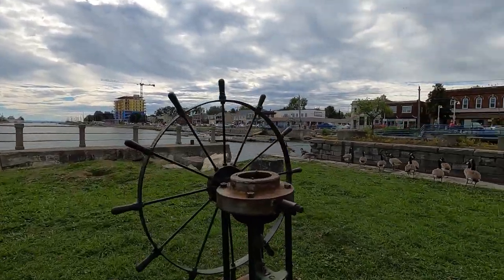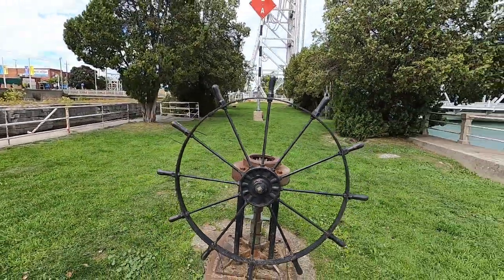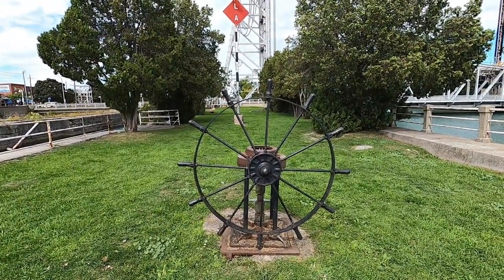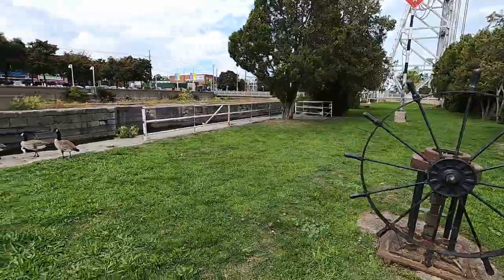So I noticed this wheel from a distance. I had to go and check it out. First of all, I thought it was a wheel off a ship and part of the steering mechanism. But as I got a bit closer, I started to look at it and realized the chances are it's not. Because of the way it's positioned where it is right there, it may have something to do with the bridge that was there.